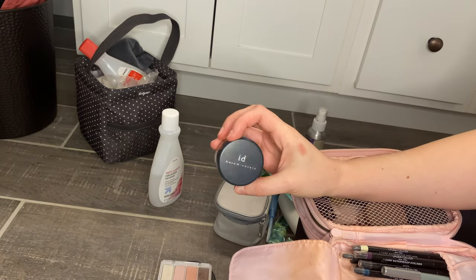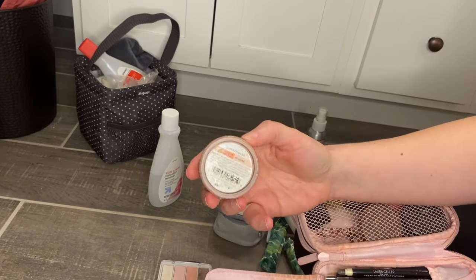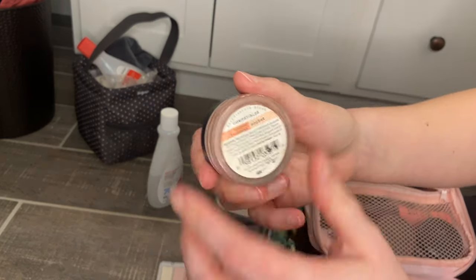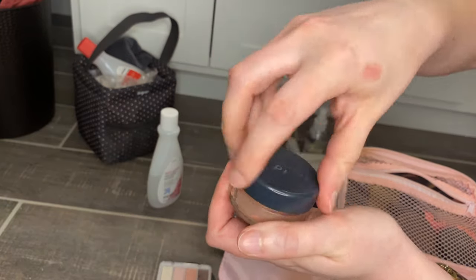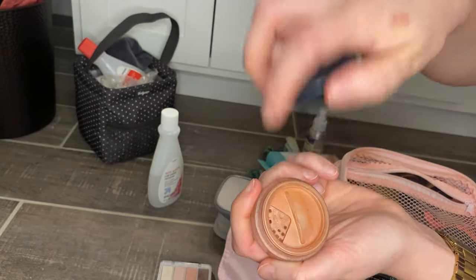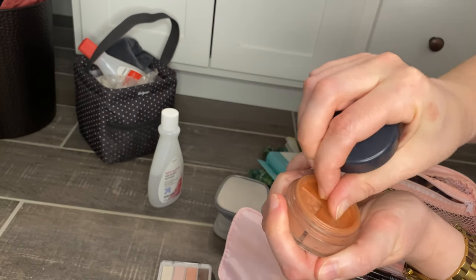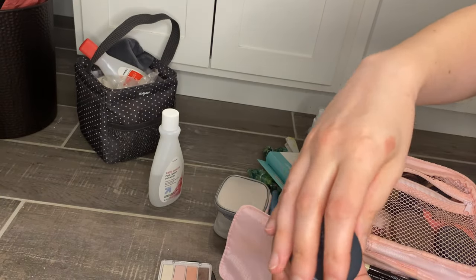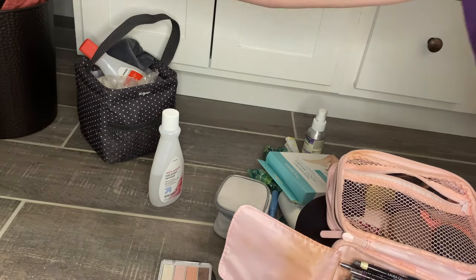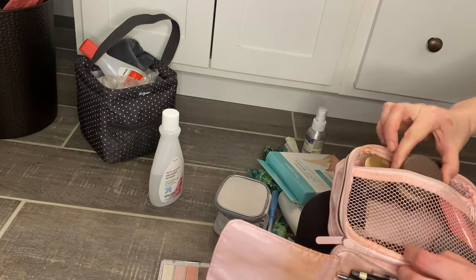This blush, which I love, I loved this. I got this in high school from my aunt as a birthday present or a Christmas present. You'll see it has two different colors in it. And so I get to pick which one I want and then tap my little brush in there. But I mean, Lord even knows what's been living inside of this. I don't want to say goodbye to it, but it's gotta go. Bye, blush.